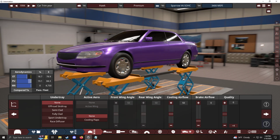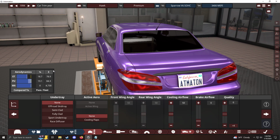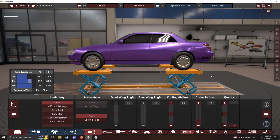Aerodynamics: there were still no under trays. There's still no under trays. There might be like a little wing on here if the car is fast enough, in like a little package, as long as it can, because it was like a little aero package.